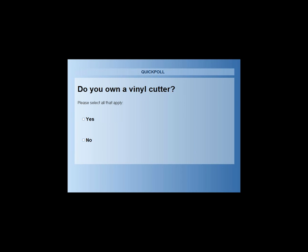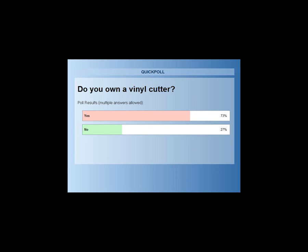And this is going to help us identify ways that you can decorate on demand right on the spot in your store with customization using your vinyl cutter. Okay, I'm going to close the poll just right now. And it looks like about 3/4 of our attendees have a vinyl cutter, 73% to be exact.